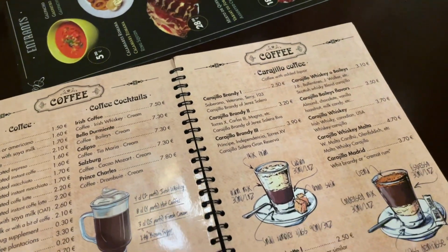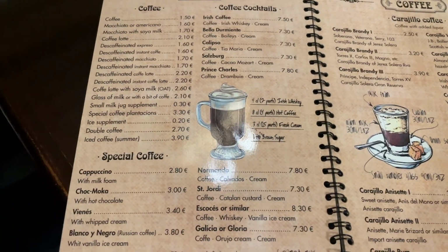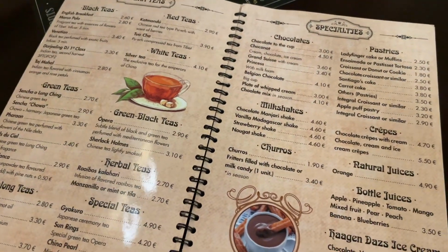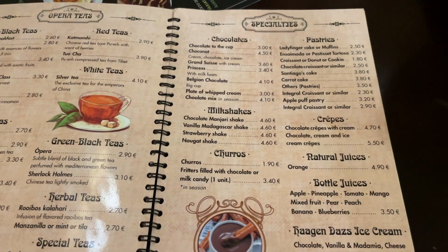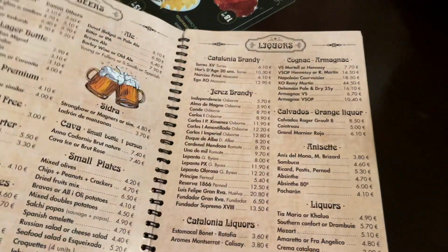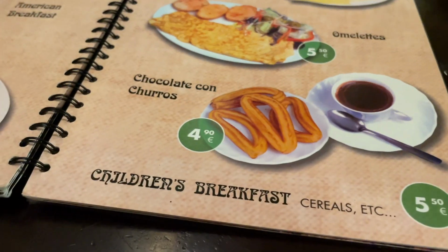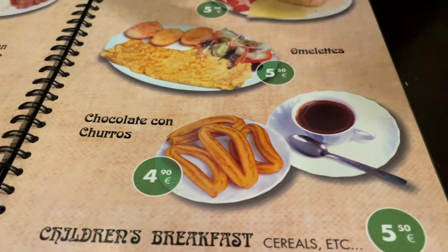We're going to have cappuccino. I'll just have cappuccino. I'll have cappuccino and churros or crema catalana. Yung drinks muna. Coffee, cappuccino. And JD, chocolate. Yeah, I'll have churros and chocolate.